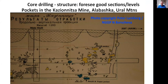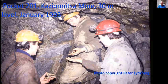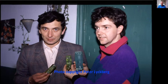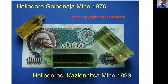And you can see here, yellow are marked with, that's for heliodor, and blue are for topaz, and some have both beryl and topaz. Here is mining one pocket. And this is what a pocket looked like, feldspar mica crystals, and sometimes you can find the gem crystals like these. Beautiful heliodor aquamarine. This aquamarine that I'm holding in my hand, it was in fact color changing. So depending on the light, green and going to strong blue in daylight.